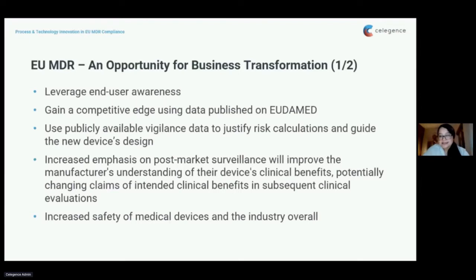Reports like the SSCP, which have to be published on the EUMDR, can be accessed by the public. This publicly available information will allow users to make better decisions when choosing a device or when a device is recommended to them. They can now look and compare information from different brands offering similar devices. This itself is an excellent opportunity to instill confidence in the people who will use these devices.